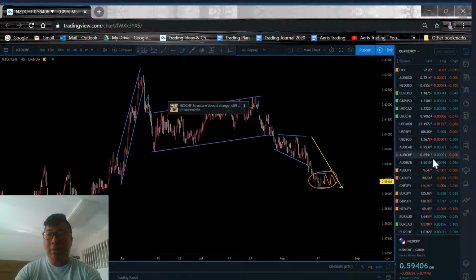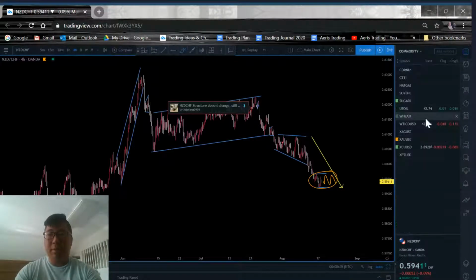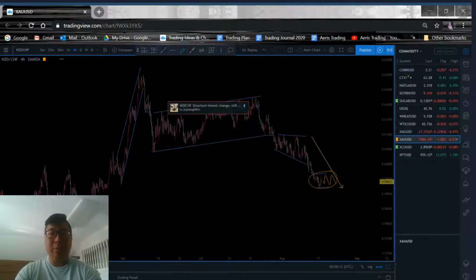So that's all the currencies I'm looking at for the upcoming 24 to 48 hours. For commodities, I think I'm only looking at gold. So let's look at gold.